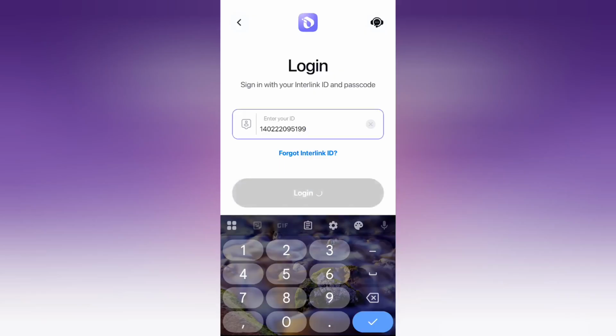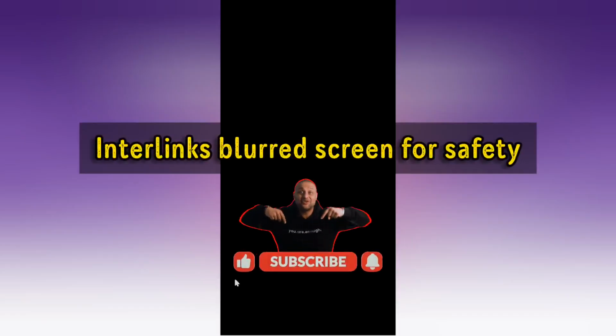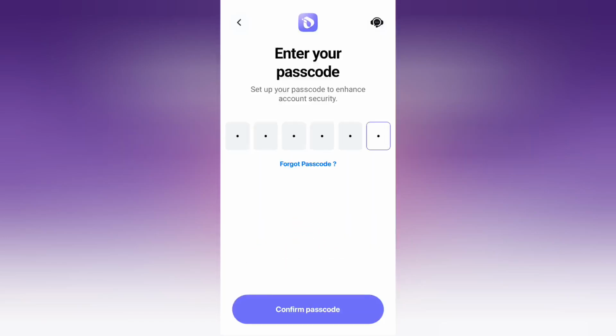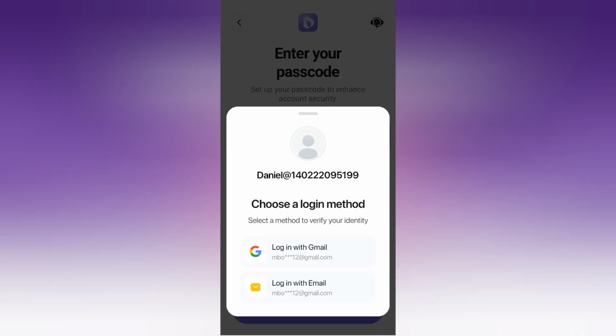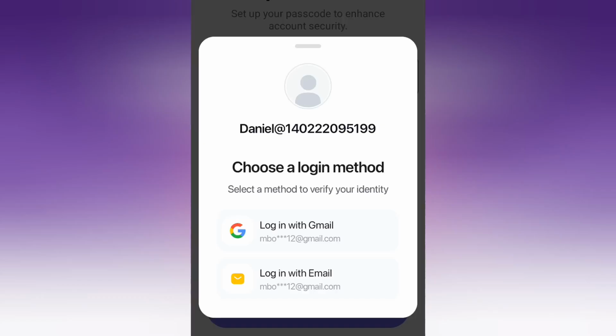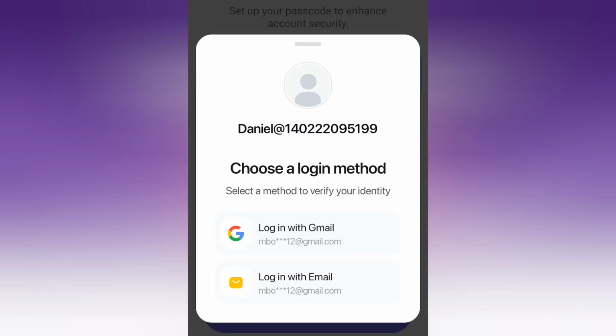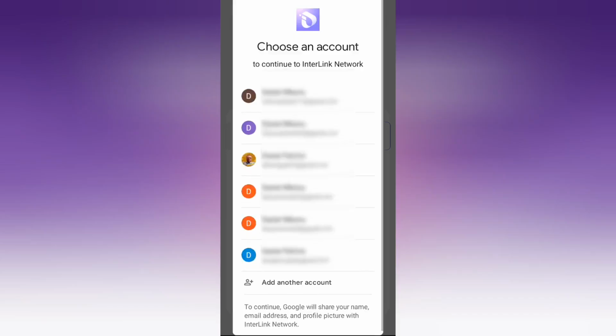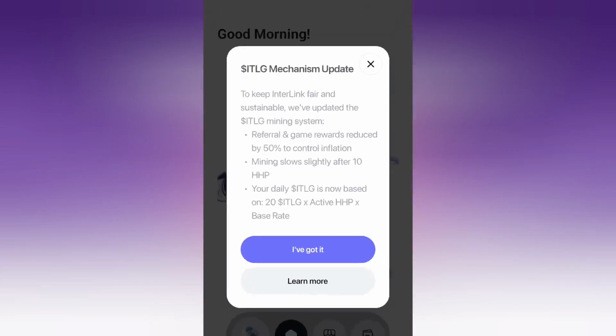The ID is already there for me, and then we're going to enter our passcode, but you can also authenticate with fingerprint touch, but it's best you always use a passcode, right? So you don't forget your passcode. So I'm just going to authenticate this, and then click on confirm passcode. Right now it says choose a login method. Select a method to verify your identity. Whichever one you select, any message that will be sent to you would still arrive at your Gmail. So I'm just going to go with the top one right here, and this is going to ask us to select that very email again. And yes, this is it.